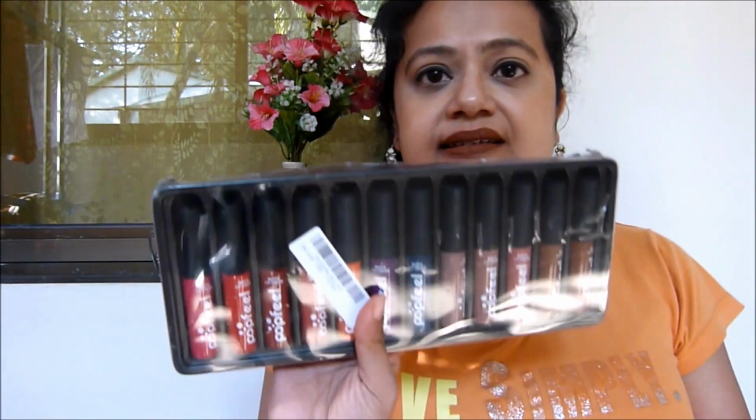Swatches of all the lipsticks from the Popfeel Cream Matte Lip Set. I think it's a great deal, as I had been telling from the beginning of the video. It's for people like us who swear by liquid matte lipsticks, who are looking for affordable options that don't dry up. This set is amazing.